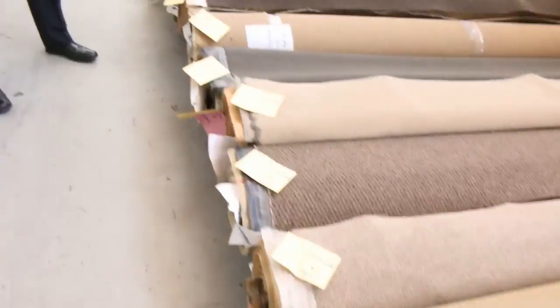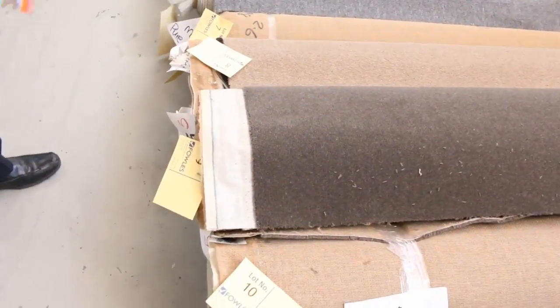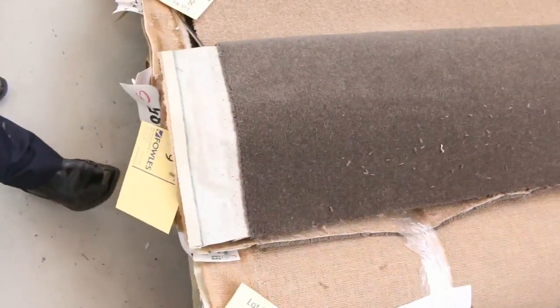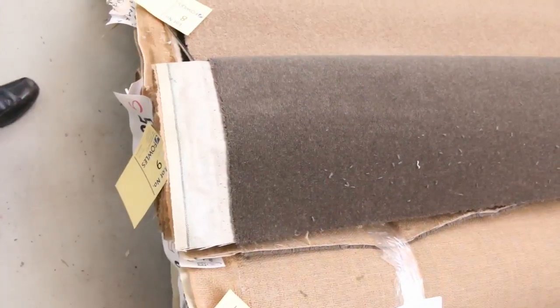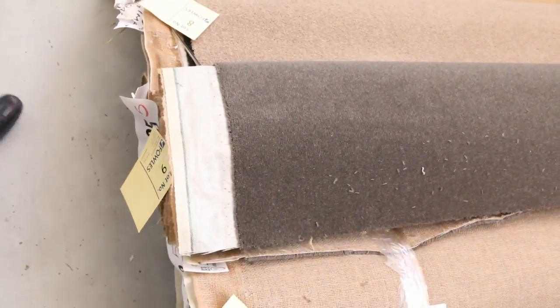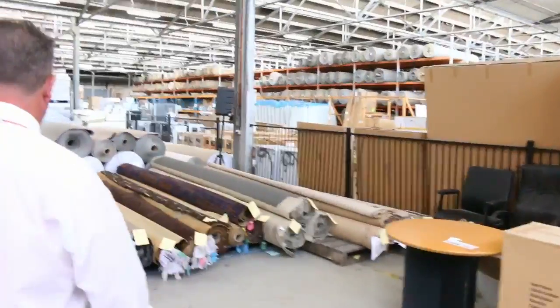Like, say, this one here, lot number 6 is 5.2 metres, you can pick that up for around about $150 for the whole roll, which is going to do a nice room, and that would normally retail up around about $700 or $800. So it's awesome buying the roll-ins and offcuts. You cannot beat them for value for money.